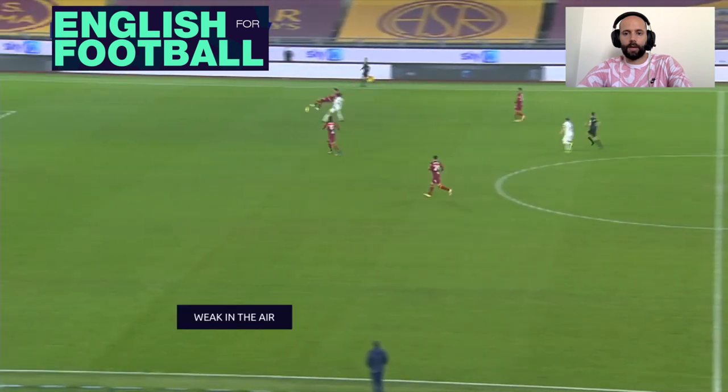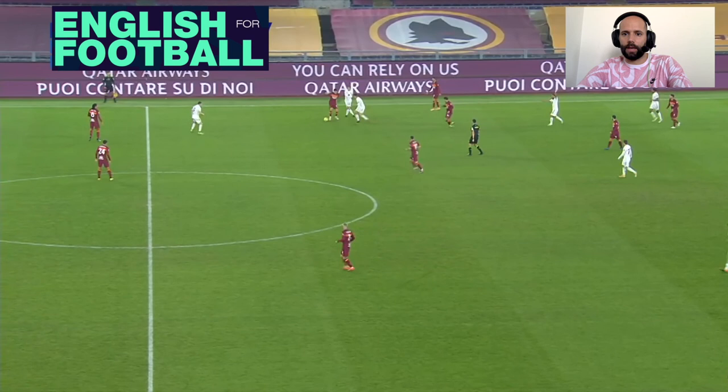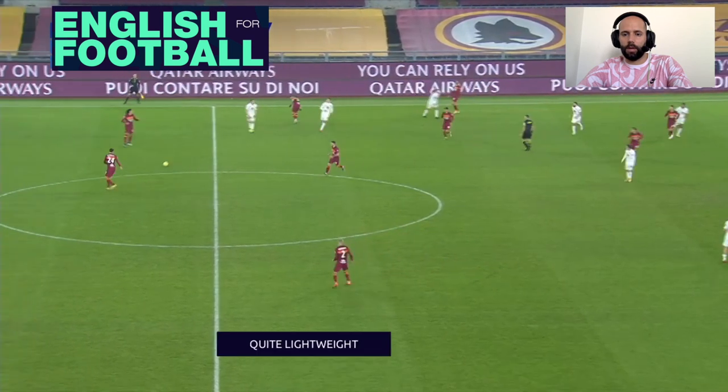And one other area, although he's good in the air, he's actually a little bit weak as well. So he's not the strongest of players, which may count against him. Here again, you can see he almost gets bullied off the ball. But his technique is good to make up for it.